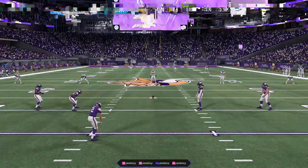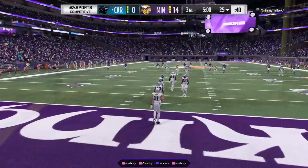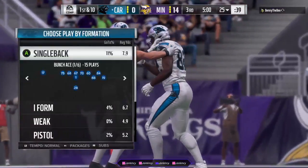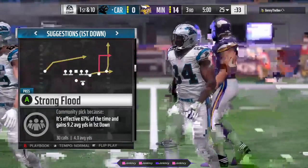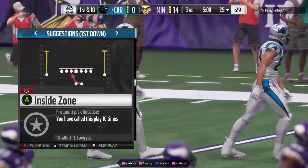Right ahead, and we resume action here in quarter number 3. Out come the Panthers. They'll have it first on offense in the 3rd quarter. And following the interception, are you a little bit more cautious when you start that next drive, or no, you just throw that out the window?